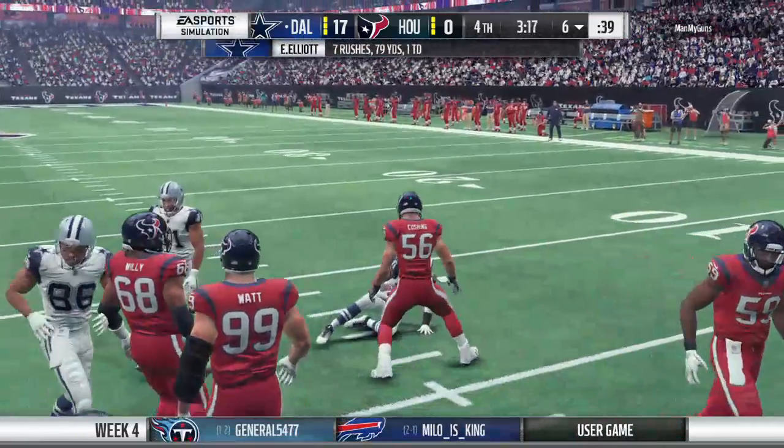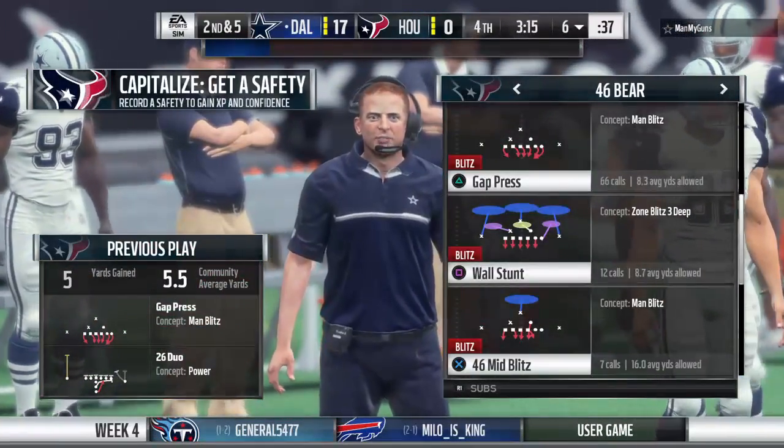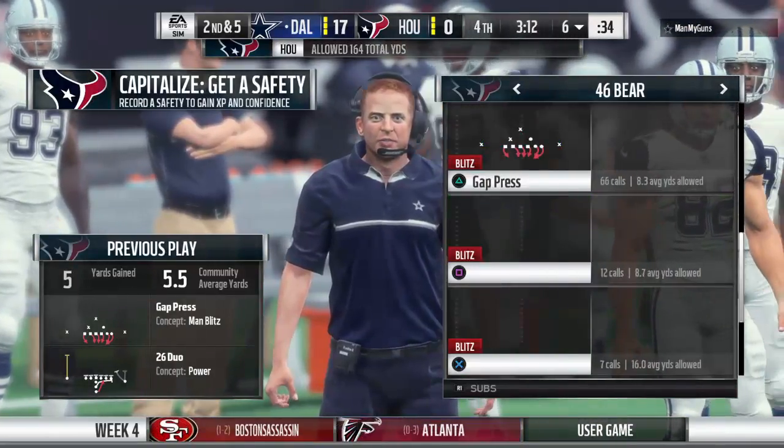And he'll get a little bit of breathing room across the 5 to the 6-yard line. Give him 5 on the carry there, and it'll be second down.